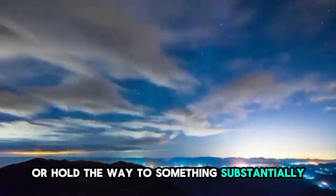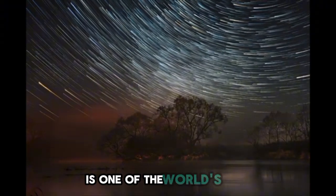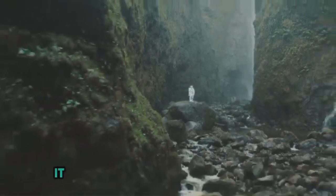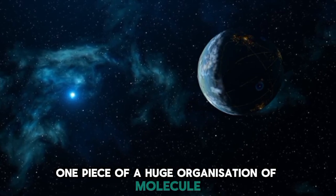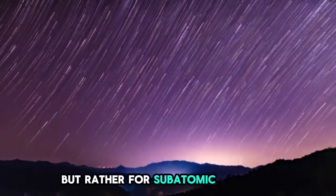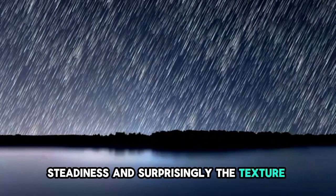to something much more? CERN, established in 1954, is one of the world's most eminent research organizations. With 23 member states and countless researchers, it is a center for collaboration and innovation. The LHC is CERN's flagship project, yet it is only one piece of a huge network of particle accelerators and experiments. Imagine a track not for cars or planes, but for subatomic particles in a test of mastery, stability, and even the fabric of space itself.